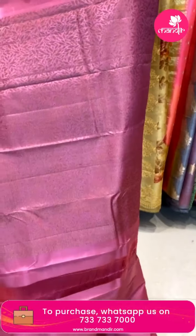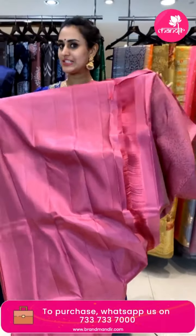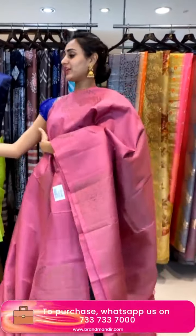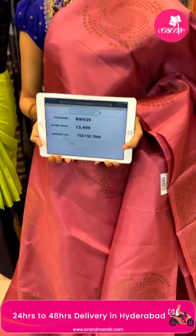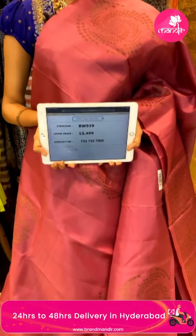It's pallu, which is brocade, and the blouse is self, nice and beautiful. I'll give you the pricing and the contact details of this one. So here it is. The code is BW929 and the price is 13,499.